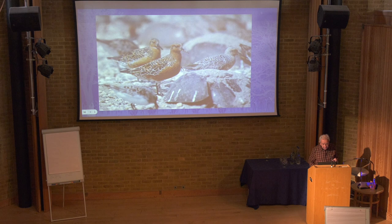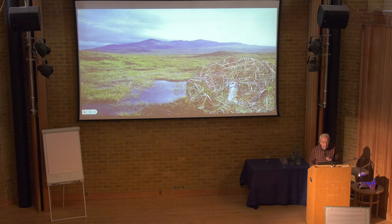Knots look very different, as some of the other waders do, in the summer. When they're breeding in Greenland, they take on a very different appearance, which enables them to blend in with their Arctic surroundings, the tundra. I'm throwing lots of names at you. This is a bird called a dunlin, perhaps a bit smaller than a starling.